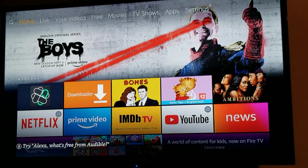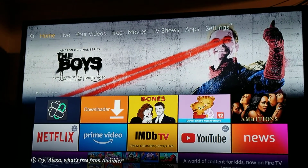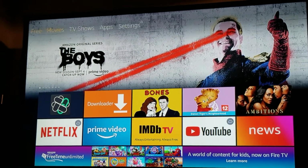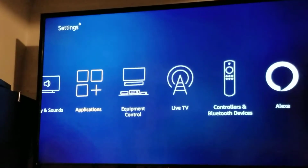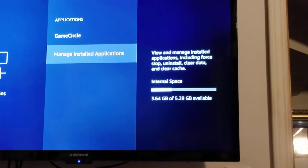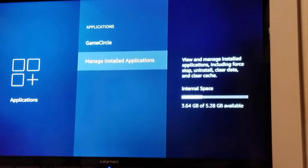So usually what I do to clean up space, besides deleting apps and factory resetting the stick, if you go over to your settings, go down to applications, and then down to manage installed. I just added the apps to this stick, so I'm at 364, so I'm not going to really be able to clear up much space, but you're probably down in the megabytes.